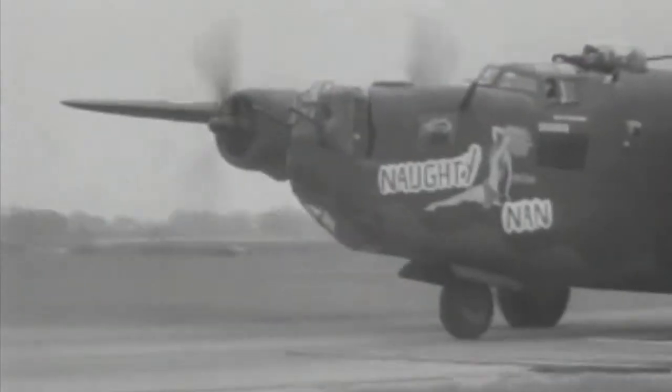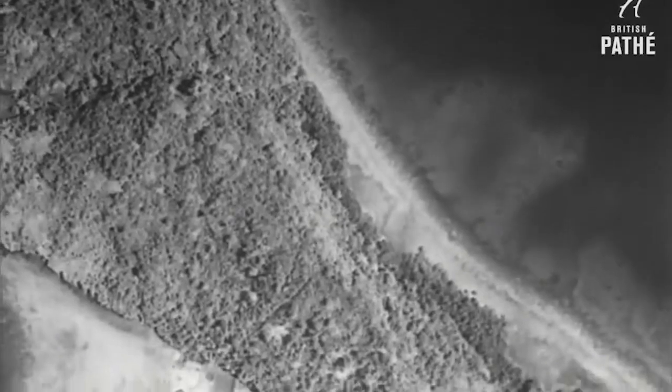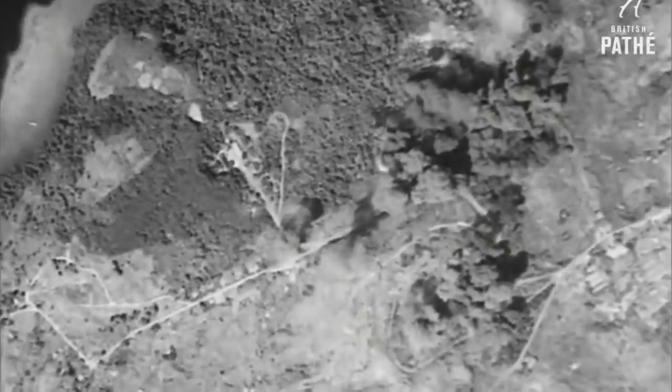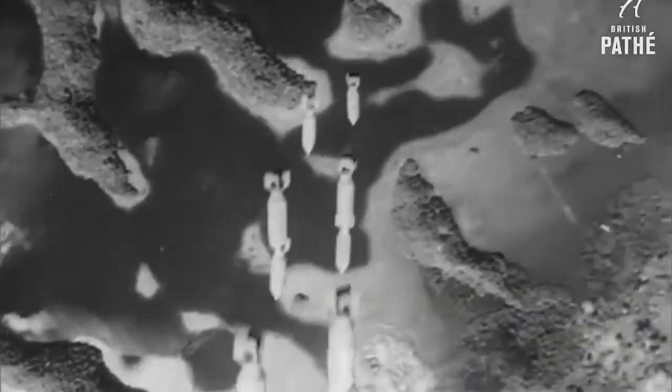B-24s were the dominant airframe used for aerial bombardment in this theatre due to them being faster, possessing greater range, and carrying greater bomb loads than the B-17. Strategic bombing was the main role of the B-24 in US AAF service. 15 of the Air Force's 21 bombardment groups flew B-24s. In 1944, they were the major offensive bomber deployed against Germany.